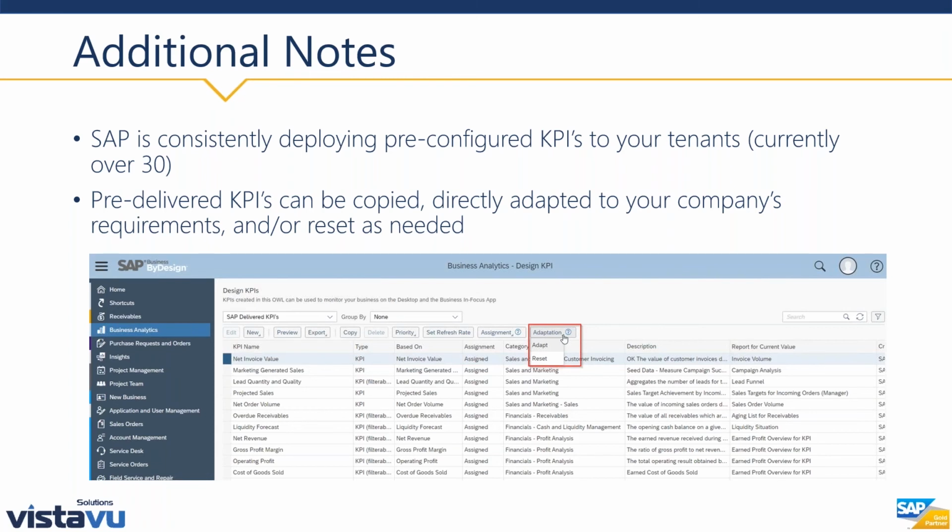SAP is consistently, which I find really nice now, deploying pre-configured KPIs to your tenants. So if you pop in there and you haven't used this feature in the system, you'll already have about 30 different KPIs that you can use straight off the bat and start to consume on day one.